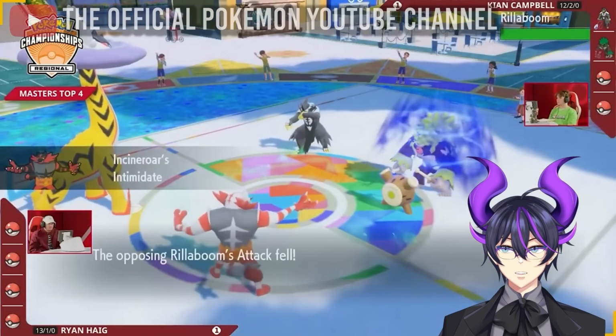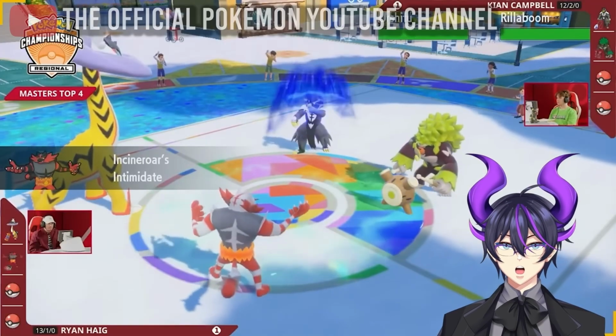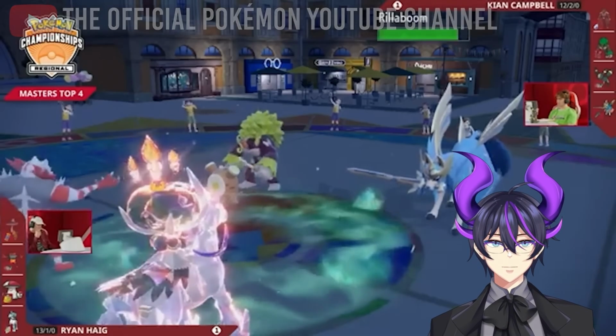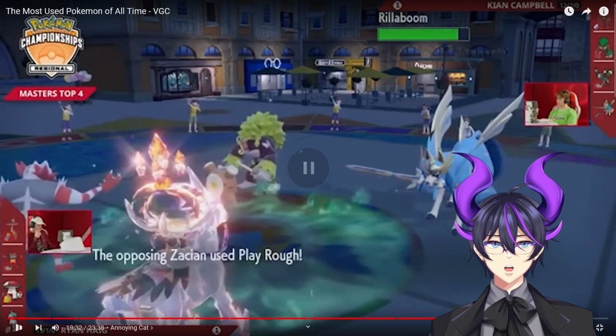There's one other Pokemon that's actually managed to sneak past VGC's undisputed king, even if only for a brief moment. Gen 1 Mewtwo?